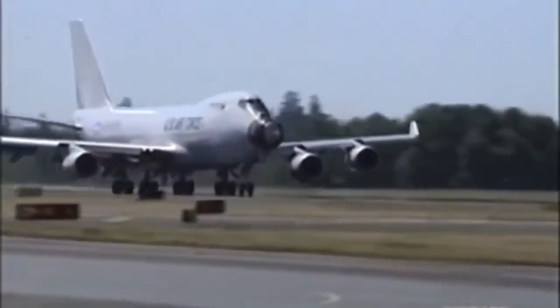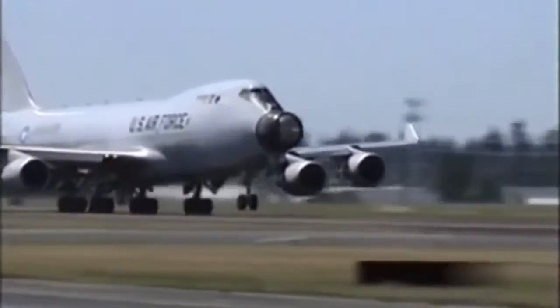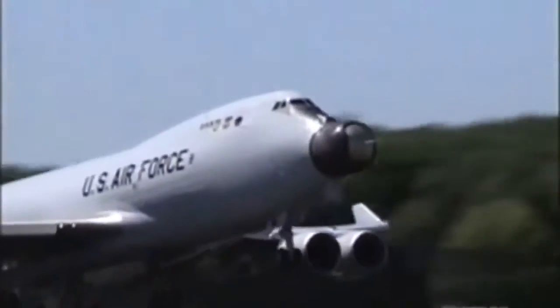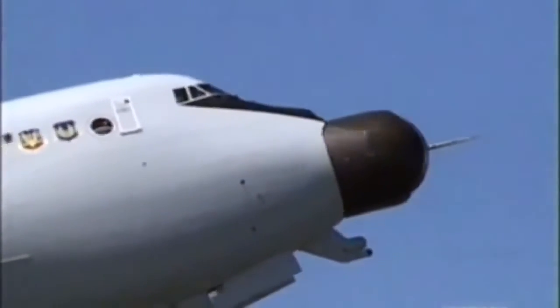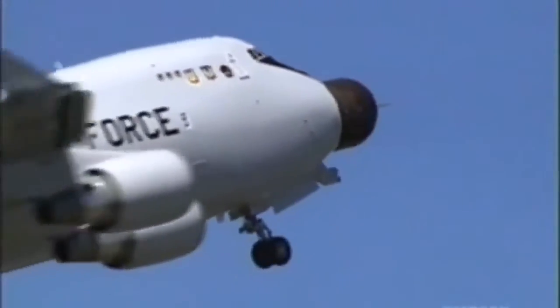The airborne laser began as an Air Force program to shoot down short-range missiles. In 2001, it became part of the Missile Defense Program with the goal of destroying medium and even intercontinental ballistic missiles.